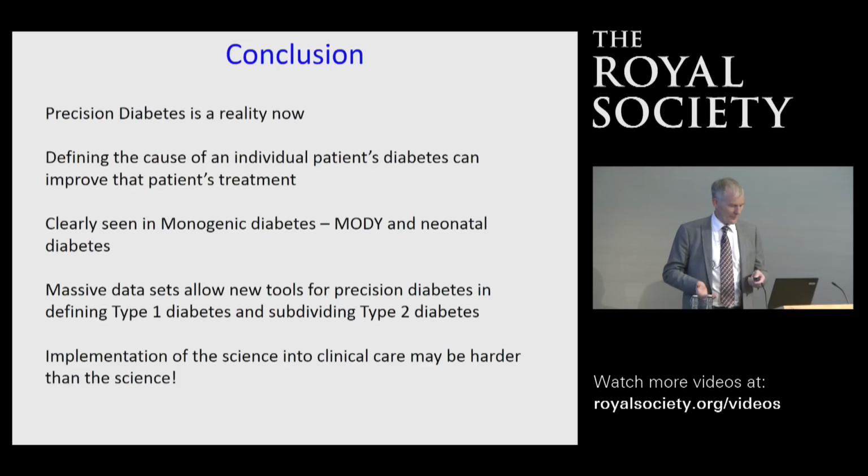So, in conclusion, precision diabetes is a reality, and it's a reality now, that if you can find the cause, it can really improve the patient's treatment. We've seen that very clearly in monogenic diabetes, in both MODY and Neonatal. But really the exciting thing is that these massive new data sets and the tools are allowing the possibility of precision diabetes in defining type 1 and subdividing type 2. But it may be that actually bringing this into clinical practice is far more difficult than the science to define the differences in the groups.